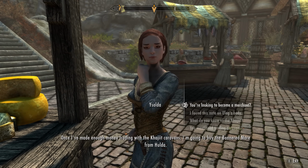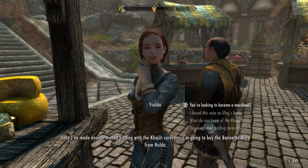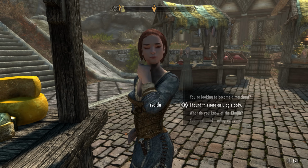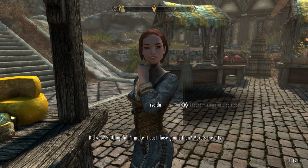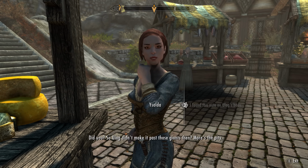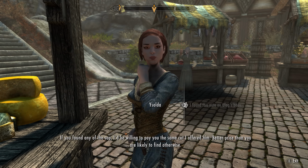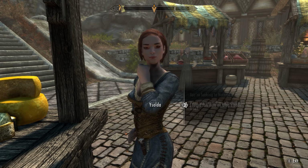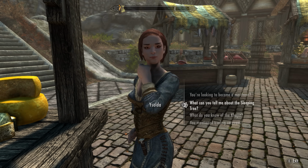Hey. Once I've made enough money trading with the Khajiit caravans, I'm going to buy the Bannered Mare from Hulda. Brilliant. Look, I found this note on Ulag's body. Did you? So Ulag didn't make it past those giants then? More's the pity. If you found any of the sap, I'd be willing to pay you the same cut I offered him. Better price than you are likely to find otherwise. What can you tell me about it? You know, the Sleeping Tree sap. Why do you care about it?